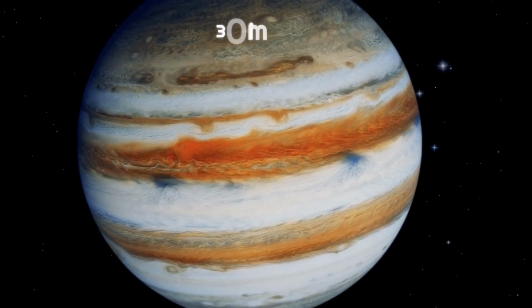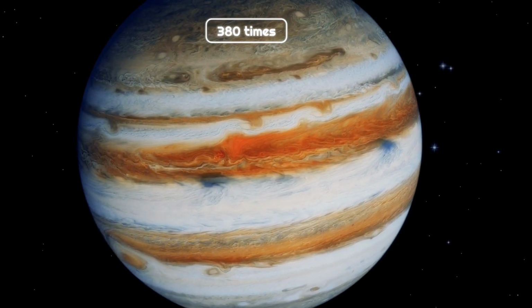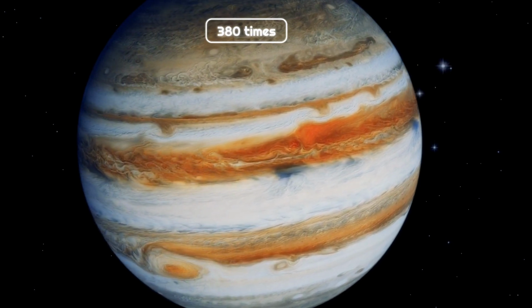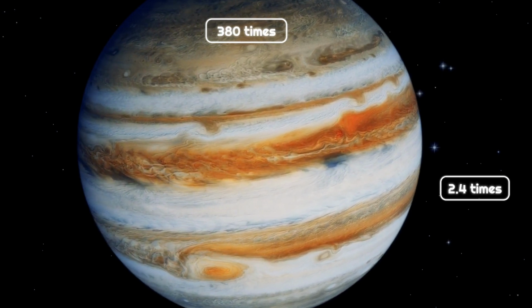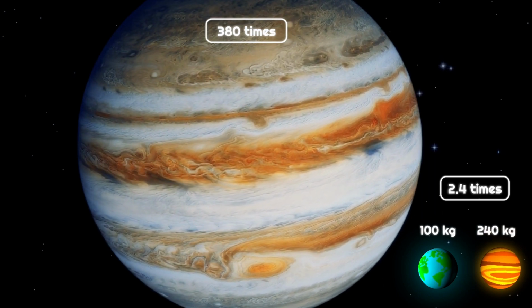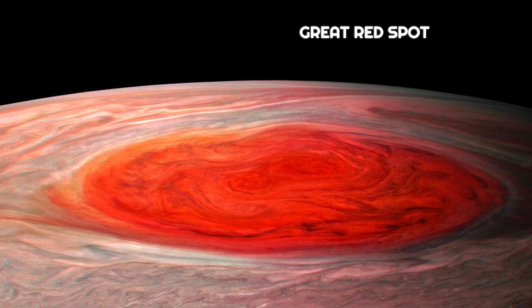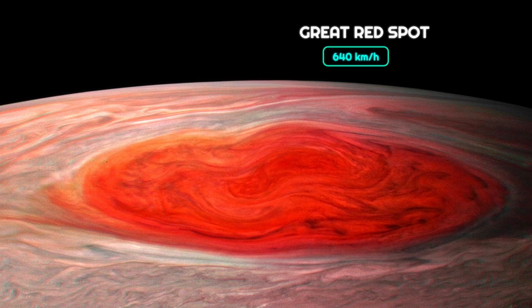It has a mass of 318 times that of the Earth and 2.5 times the total mass of all other planets in the solar system. Jupiter is a massive planet, therefore it has a tremendous gravitational pull. Its gravity is 2.4 times that of the Earth. So if you weighed 100 kilograms on Earth, you would weigh 240 kilograms on Jupiter. Jupiter's iconic Great Red Spot is a giant storm twice the size of Earth, with a speed of 640 kilometers per hour, and has raged for centuries.